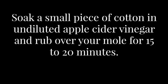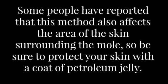2. Apple cider vinegar. Soak a small piece of cotton in undiluted apple cider vinegar and rub over your mole for 15 to 20 minutes. Use apple cider vinegar in the undiluted form, as distilled vinegar usually doesn't have the benefits of the former. Some people have reported that this method also affects the area of the skin surrounding the mole, so be sure to protect your skin with a coat of petroleum jelly.